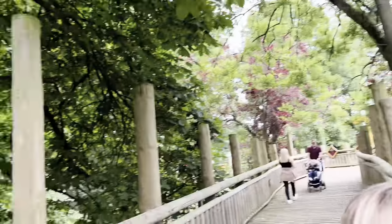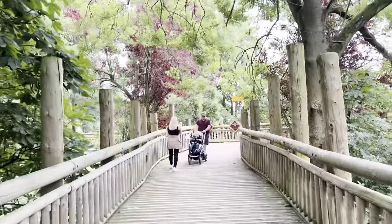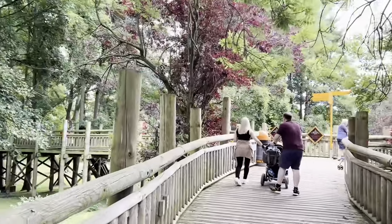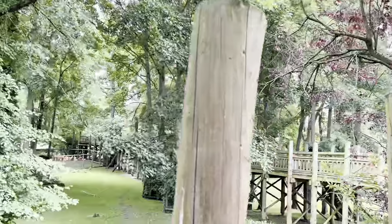It's a very nice area though, the zoo. Come relax out at the theme park. If people don't like roller coasters, then obviously if you do like roller coasters, you can come here to just relax for a bit.